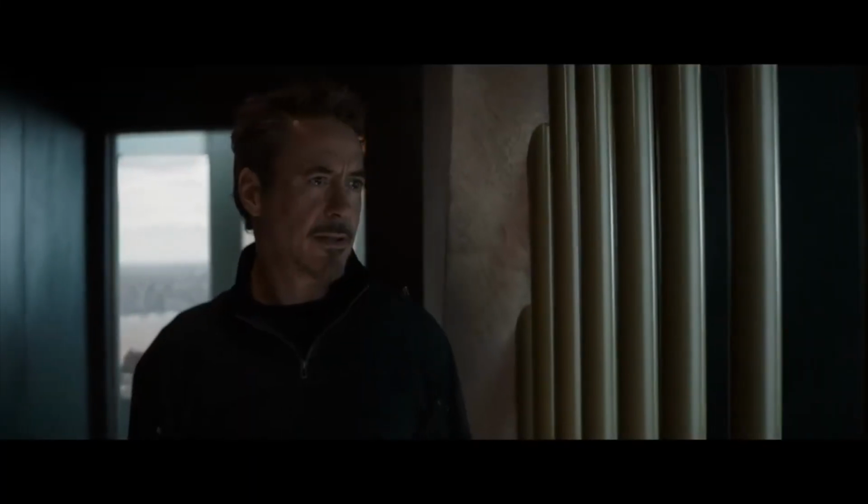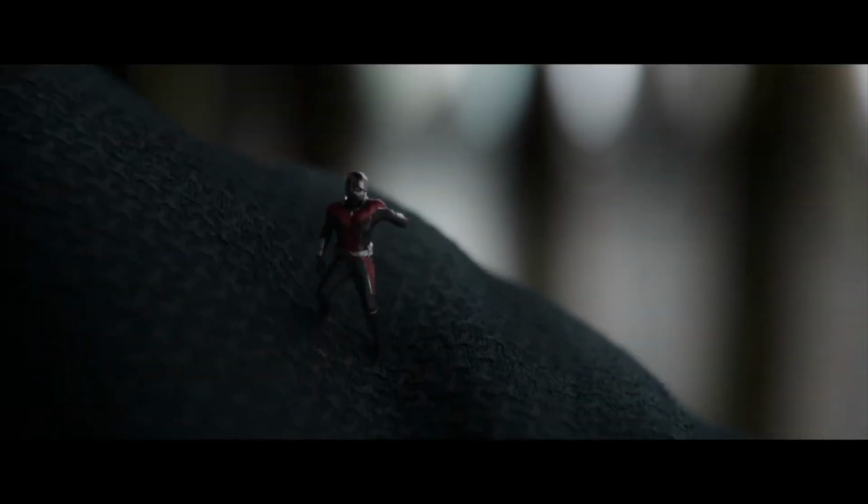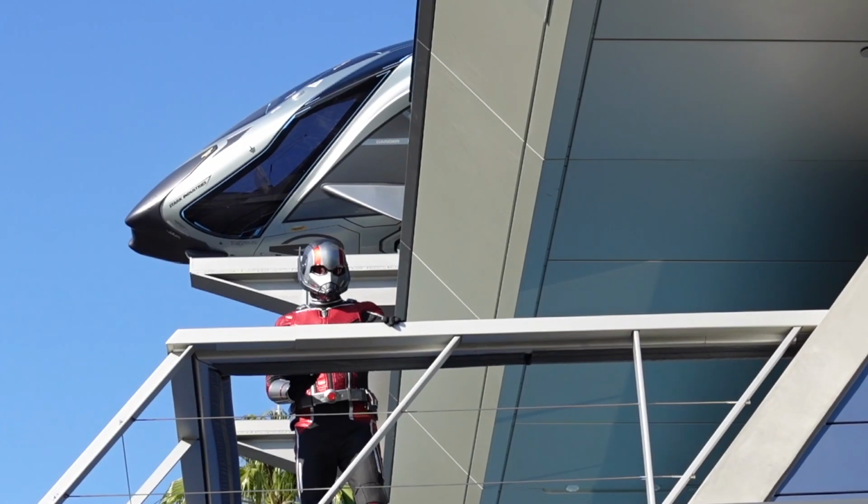That's America's ass. I think you look great, Cap. As far as I'm concerned, that's America's ass.